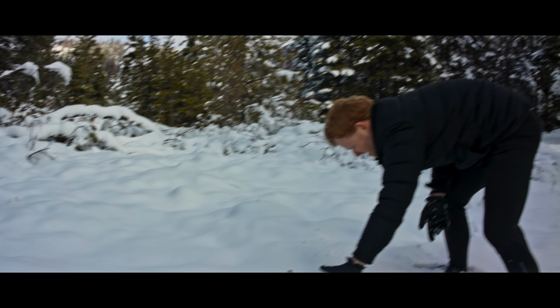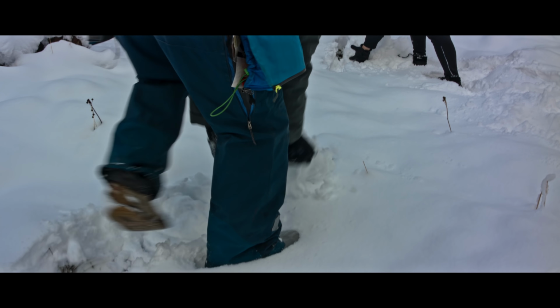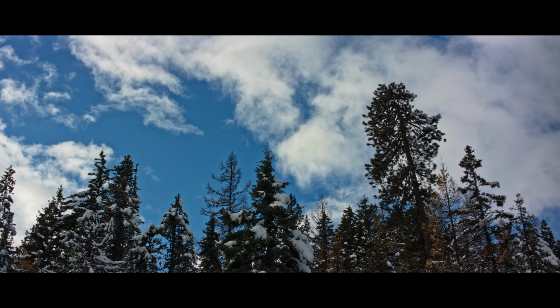Hell yeah, let's build a snowman. Oh, not just any snowman. When this thing was done, you might as well have called it an abominable snowman.